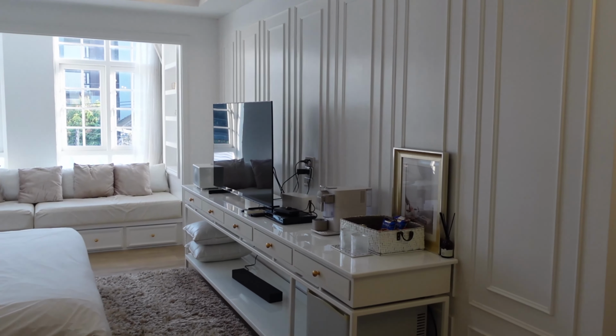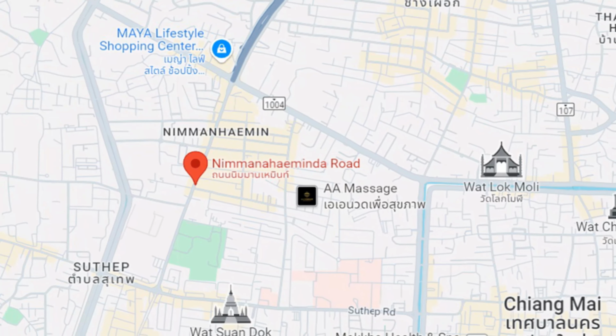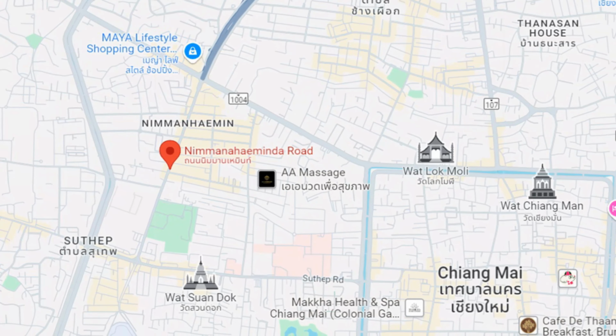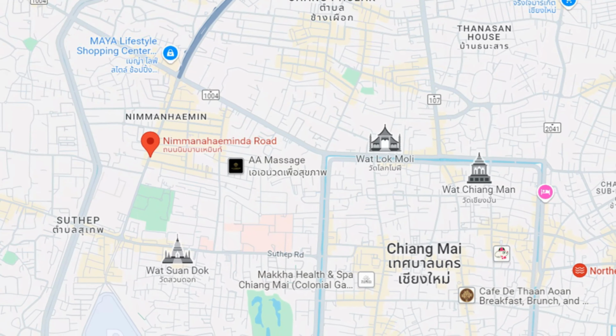This coffee shop slash hotel is located in the northwest part of Chiang Mai City, a walking distance to the Maya shopping mall. A little bit out of the way, but on a nice quiet back road.